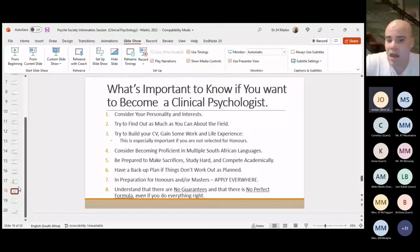And then lastly, understand that there are no guarantees and that there is no perfect formula. And even if you do everything right, sometimes you don't get selected. And that's because it's about a holistic evaluation, not only of the merits of your application to a master's degree in clinical psychology, but it's an evaluation of your application against the merits of other people's applications. And like I said to you, at the master's level in clinical psychology, we sit with hundreds of applications every year, not 10, not 20, hundreds.